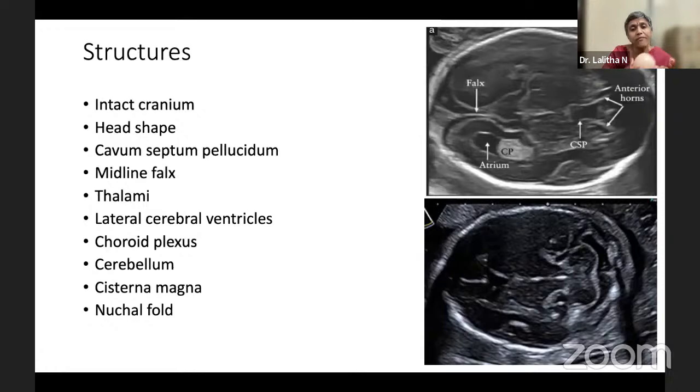So when you see the fetal head, what are the structures that you would like to see? So we would like to see the intactness of the calvarium. So the calvarial ossification has to be complete. And the shape of the head has to be oval. And because we have certain abnormal shaped skulls, you have strawberry skulls, you have lemon shaped skull. So all that has to be ruled out.